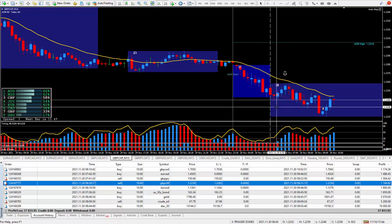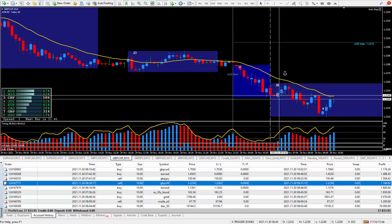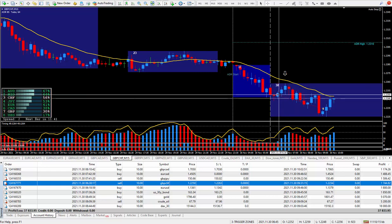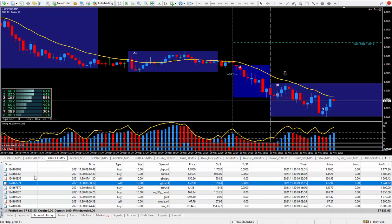I sold it here, and as the market is very random, it did this little bit of a cycle up. Not a big deal. It went against me 12 pips and I closed it out with 16 pips. And those 16 pips on the Pound Swiss paid $1,744.